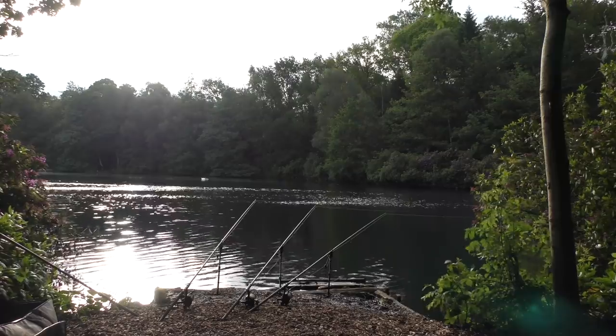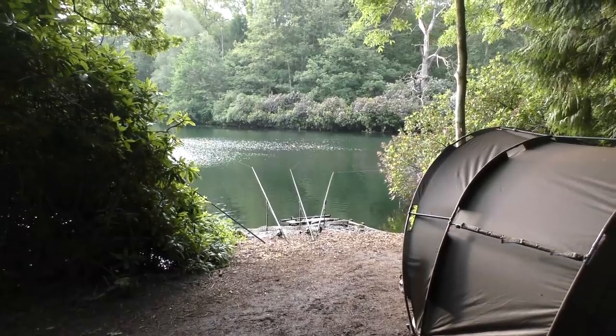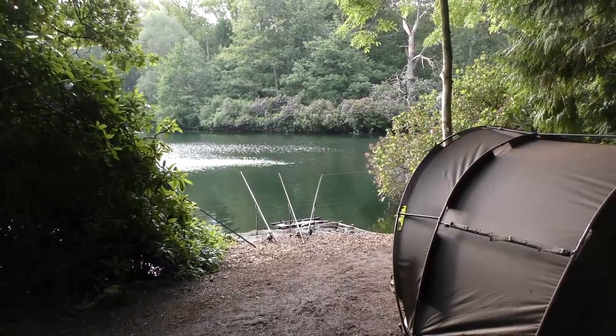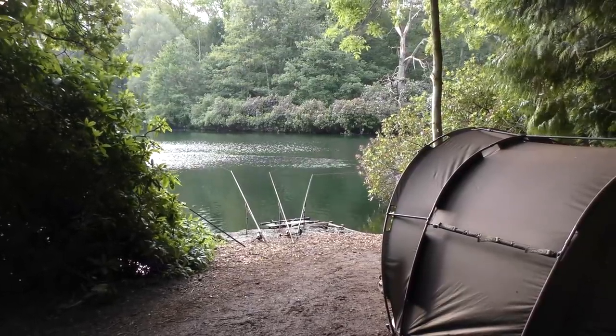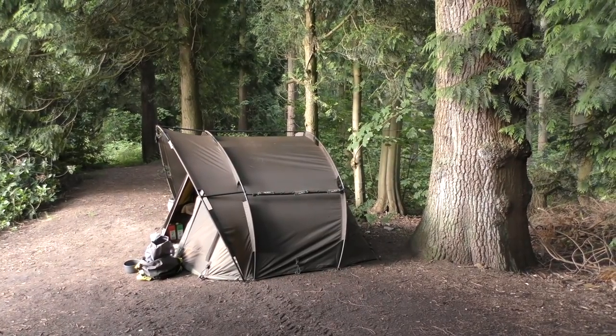So yeah, cracking start to this swim. I know it does do quite a lot of big fish. Most lakes that you go to, you'll find that there's areas where you can catch a lot of fish from, and there's areas that you can catch much better fish from, but not as many bites. And I think this is one of those areas.